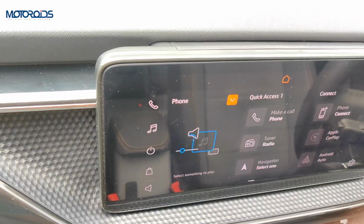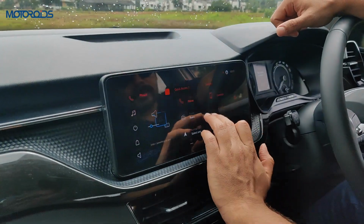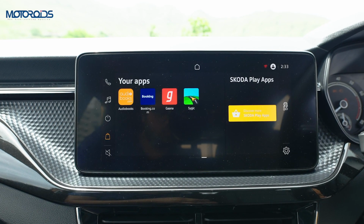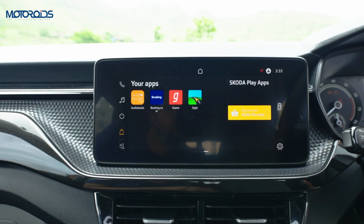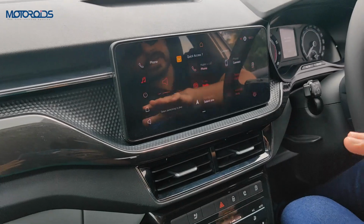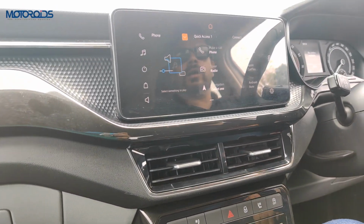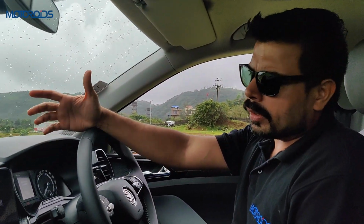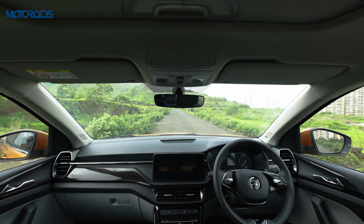The touch on this new infotainment screen is quite acceptable. It's not the most high resolution screen that I've seen, but it's decent enough, and the interface is pretty simple. It's quite easy to understand. You have one color ambient lighting also, so while that is a good feature, other cars in the segment are offering more colors. And talking about colors and the features, let's have a look at the quality of the dashboard also.